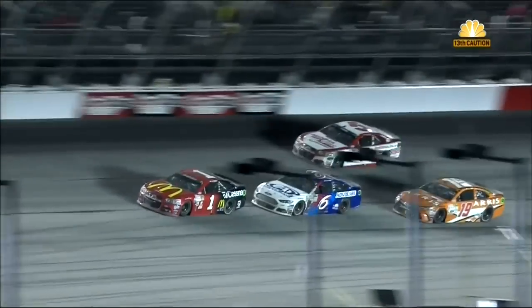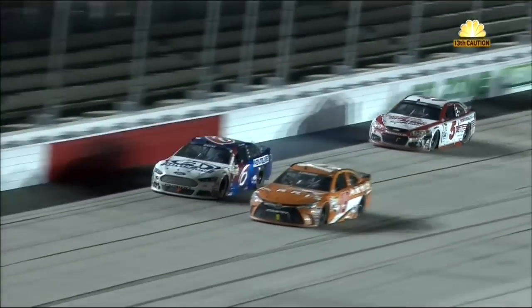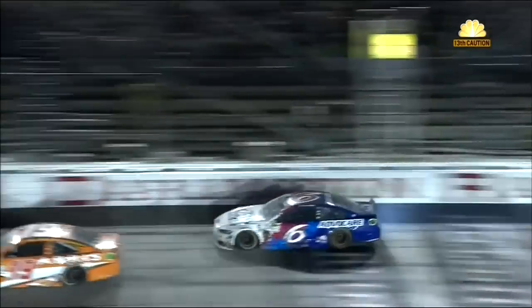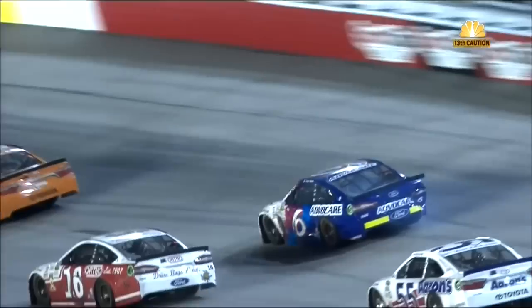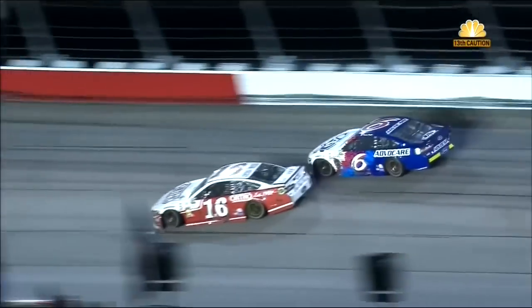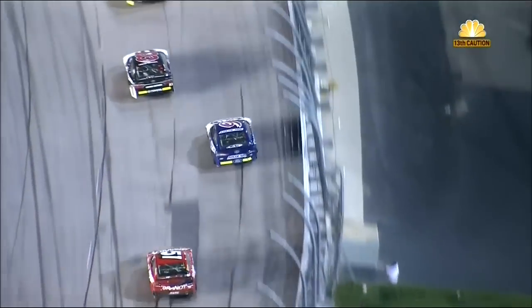Six, bottom of the racetrack. Comes up the racetrack. The 5 of Casey Kane had some momentum coming. He's pulled up in front of him. Casey ran in the back of him. A lot of right rear damage to the 6. Greg Biffle almost sliding up. Could have been 2 Roush Fenway cars involved in that one.